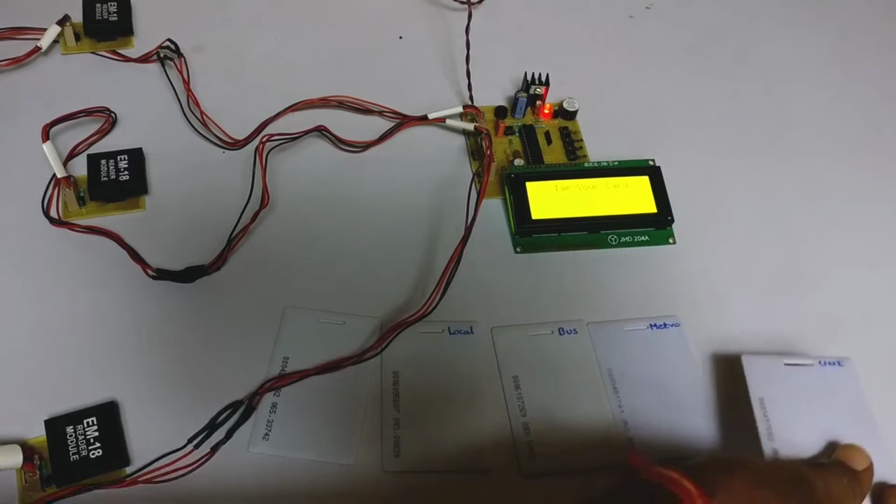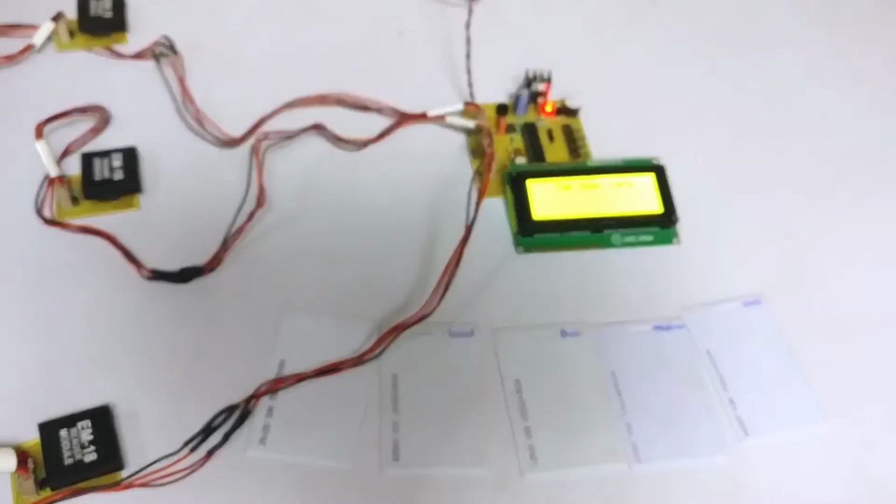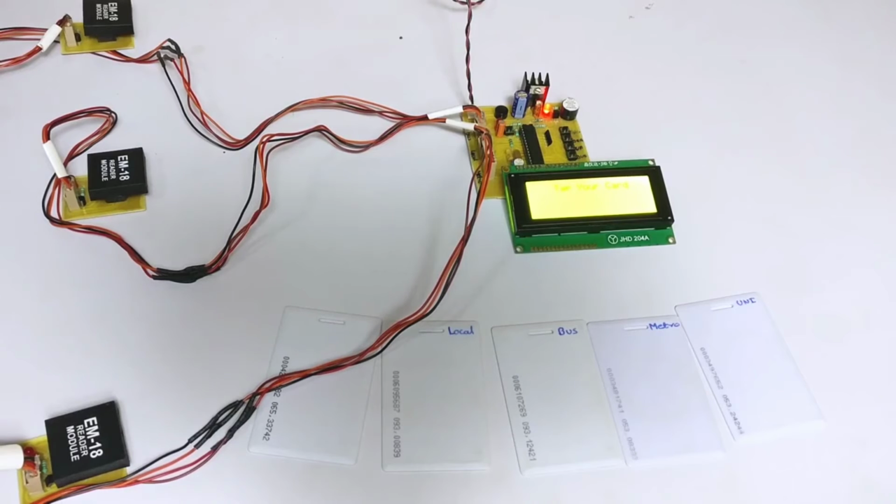So in this way we can travel through the universal card with various transport modes. So that is why it is known as the master card. So in this way we can use these tags to authenticate as well as to purchase tickets in the RFID master ticketing system. So this is how the project works. Thank you.